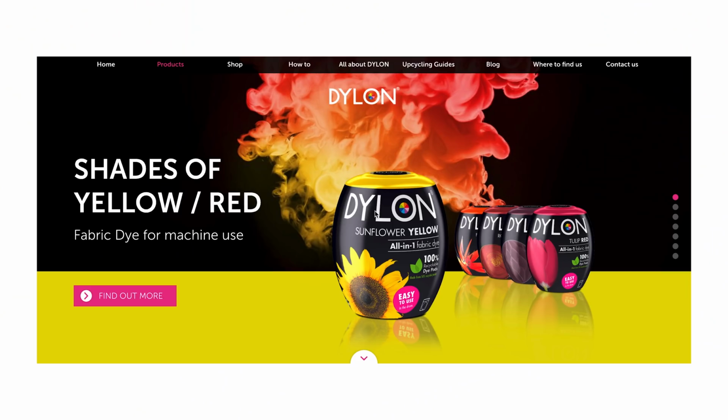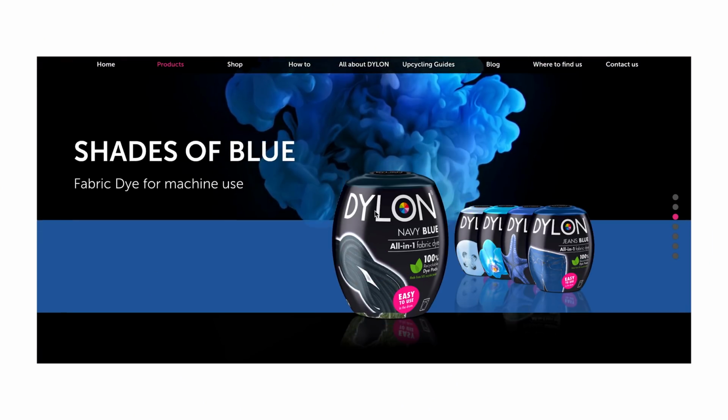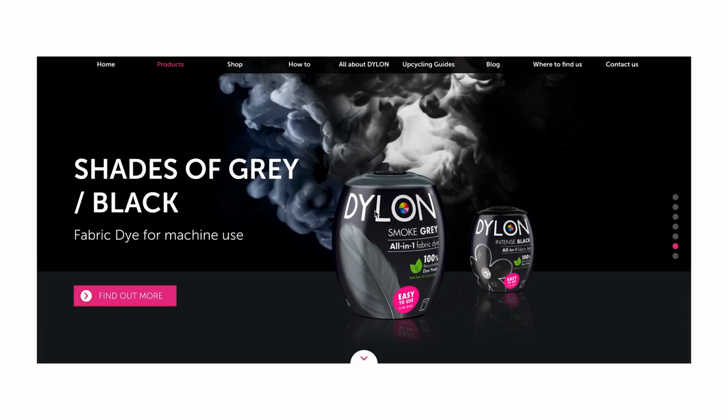Just a heads up though, these dyes work better on certain materials over others, so stuff like jeans and t-shirts they work really well with. But I've had a pair of like shiny, smooth trousers before, and it didn't work so well on them, because I think the dye just ran off them. They were a bit waterproof, so just check the product that you're trying to dye before buying these products.